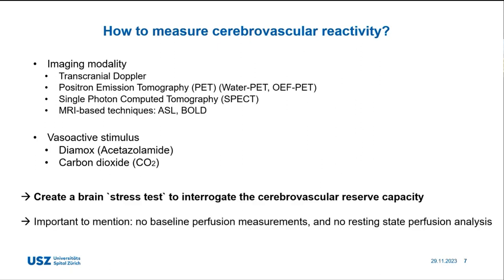So again, the effectiveness of using this imaging modality with a vasoactive stimulus is really to create a brain stress test. You don't want to measure baseline perfusion. I don't think it will catch all the patients you're interested in. You really need to challenge the vasculature, increase the blood flow where possible, to look at those patients that have failed autoregulation, so impaired cerebrovascular reserve capacity.